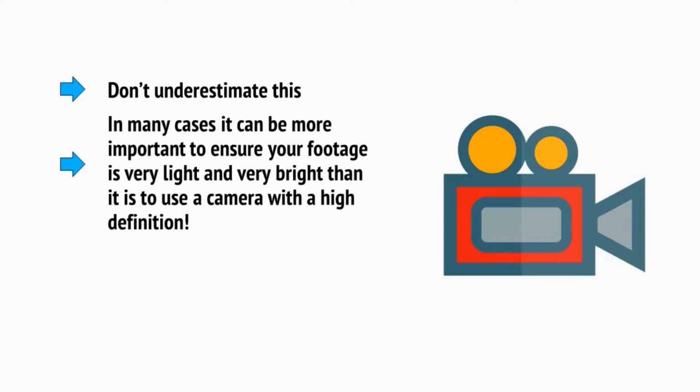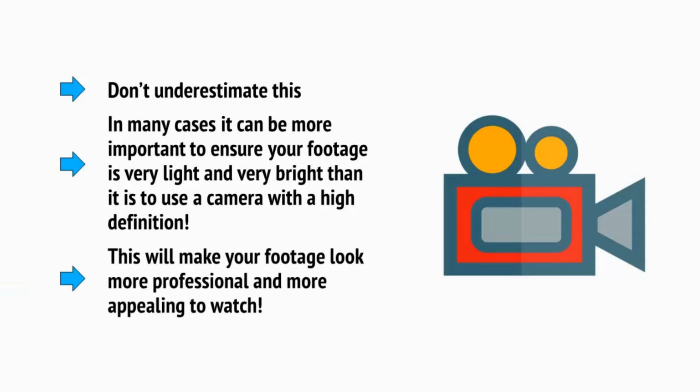In fact, in many cases, it can be more important to ensure your footage is very light and very bright than it is to use a camera with a high definition. This will make your footage look more professional and more appealing to watch. Want to go one step further? Well, depending on the nature of your videos, you can get creative here if you want.